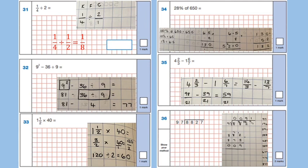So K stands for keep the first fraction the same, so 1 quarter stays the same and I've written below. Flip the operation symbol, so I'm flipping it from a division to a multiplication, and change the last fraction, which means that you swap the numbers round, so you have then got 1 on top and 2 on the bottom. And then you multiply them together, so you've got 1 times 1, which is 1, and 2 times 4, which is 8, so your answer is 1/8.